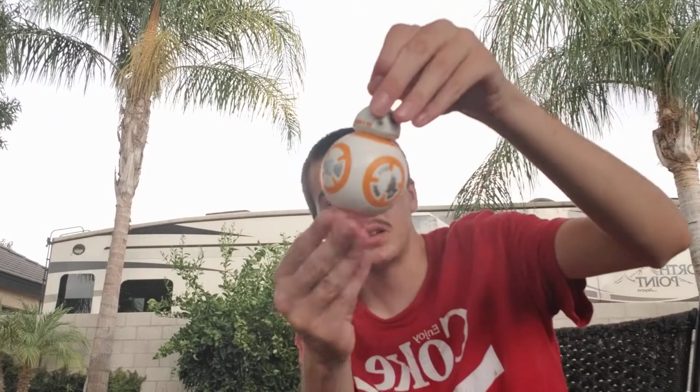And then we have little BB-8, which I like that his base is a little bit flatter, so he just sits, though he bounces a little bit, but he sits. It's your basic average little BB-8. He looks fine. Nothing to talk about there.